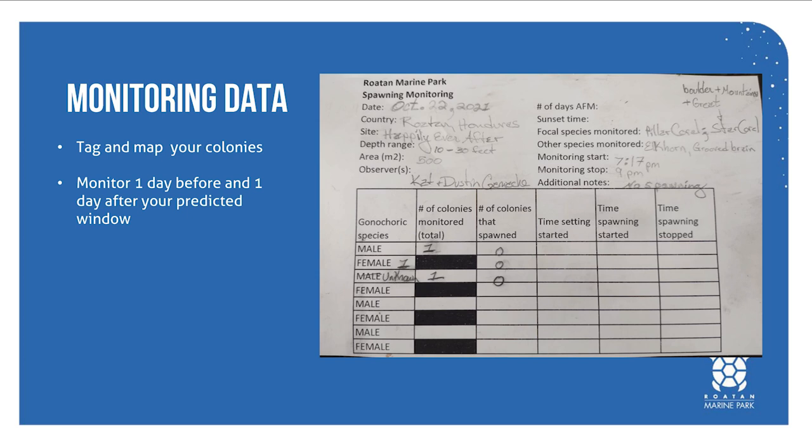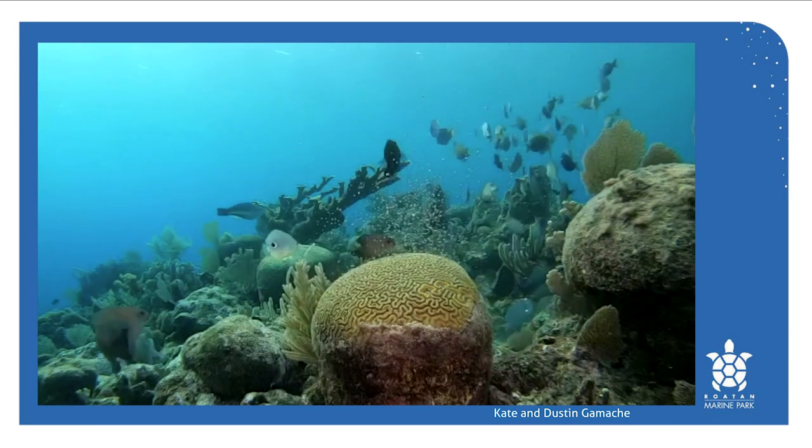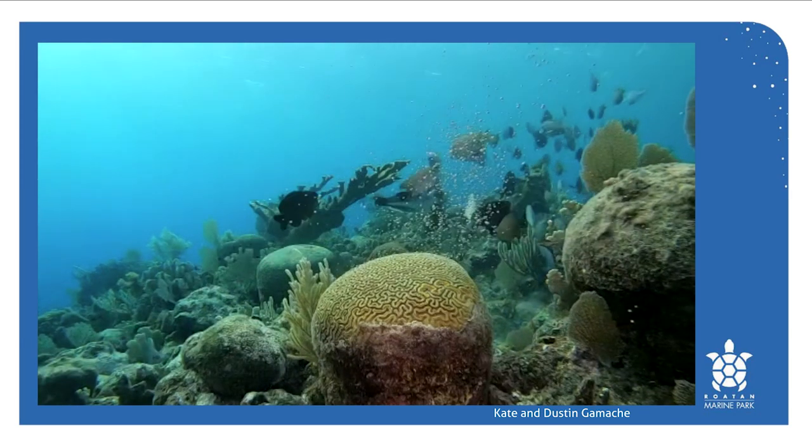This is kind of our data sheets that we've learned from Fundamar. So I'm going to give props to them. So you want to just, if you can, note the time where the coral's setting and the time where it's spawning. That could be some data that you could collect. And make sure to tell people to note what coral they're monitoring if they have a tag. And if you're lucky, this is a video, I hope it plays. You'll get to see that.